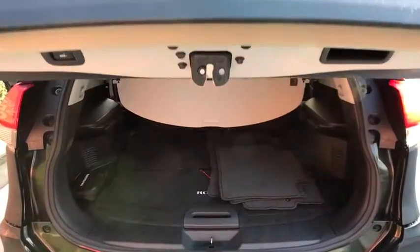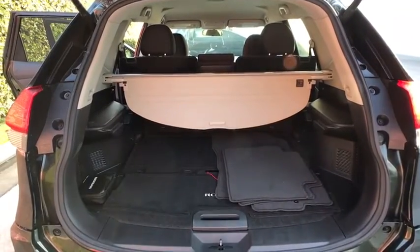passenger airbag. Take this vehicle for a spin and see why so many shoppers are now proud owners.